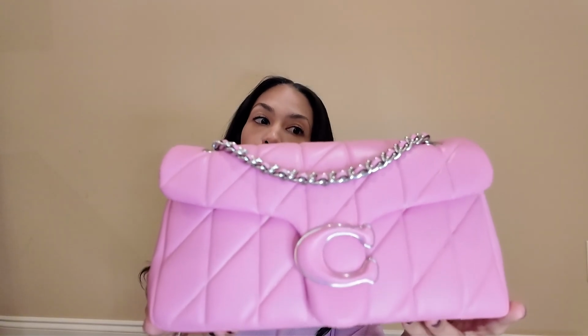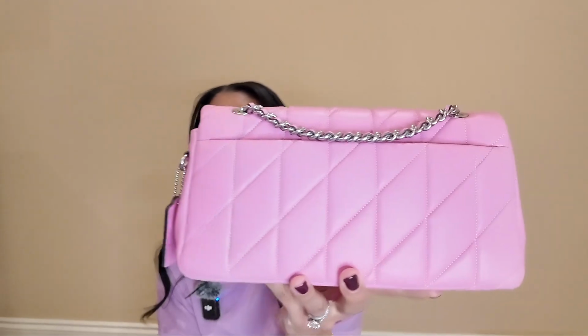All right, my next category or style is the Tabby with quilting. This one is the Vivid Pink, and this is the first one of this style that I obtained. I was watching the runway show, I think it was 2023, and I looked on the website and I placed an order as soon as I could. And this beauty arrived, and I have loved it ever since. This one will more than likely stay in my collection forever. You can still get this one now, but it wasn't available for a while.